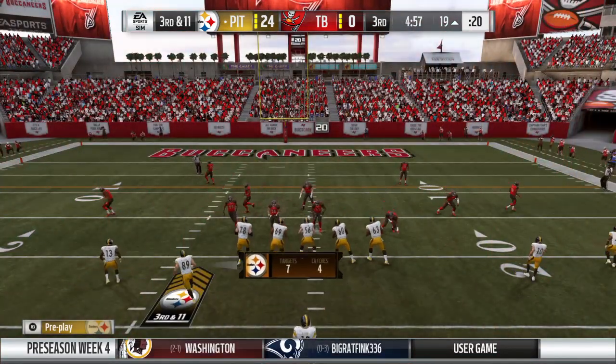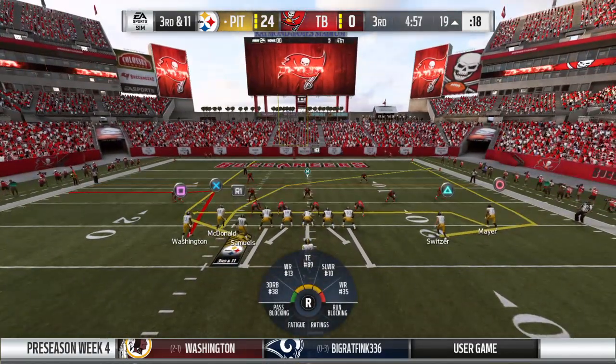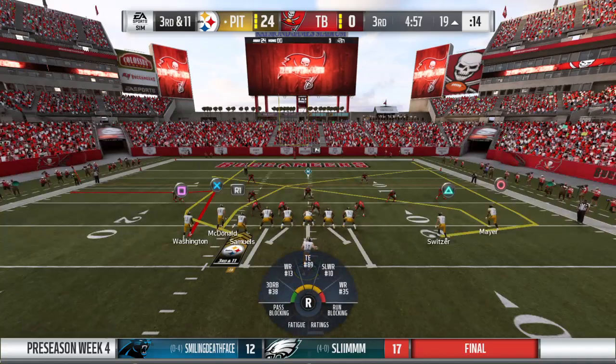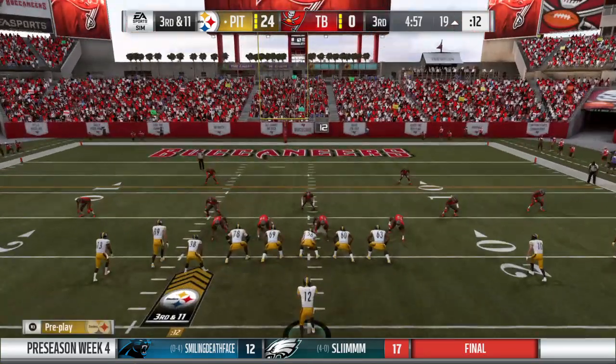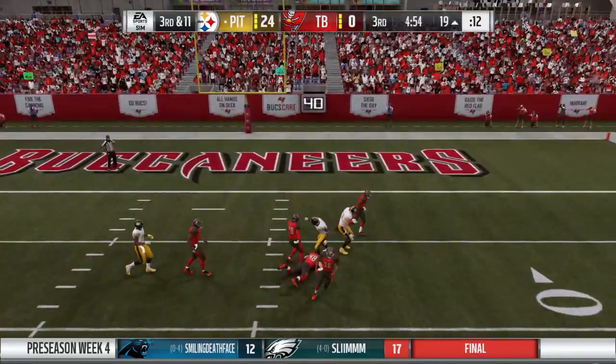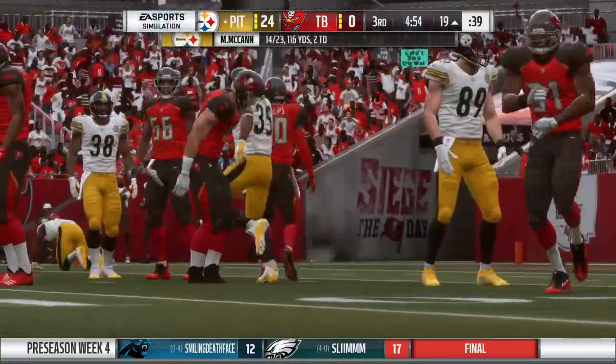And the Steelers on 3rd down. They've hit on 6 of their 8 tries. Very good. This is 3rd and 11. From the gun, McCann. Hard throw, incomplete.